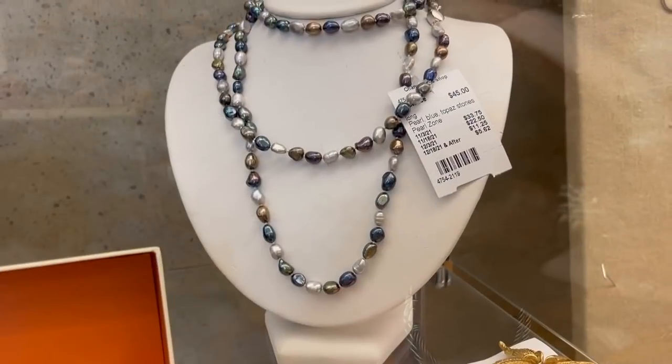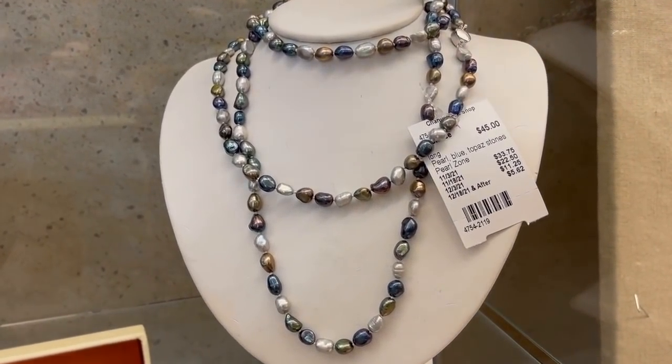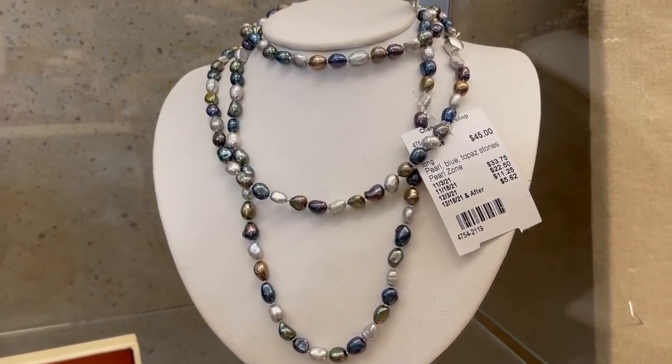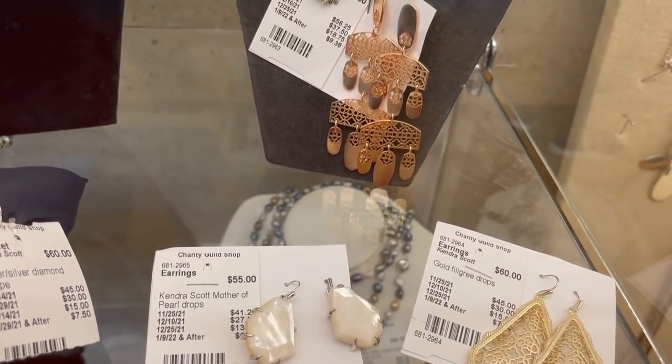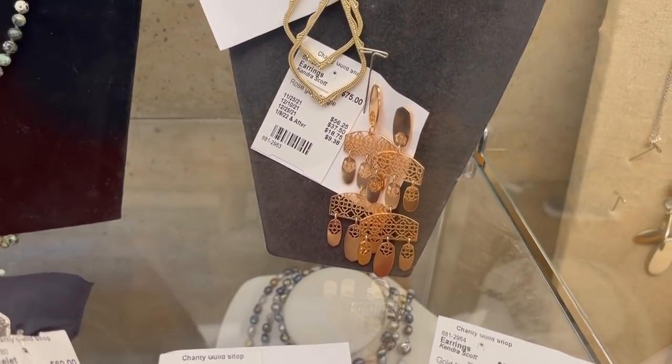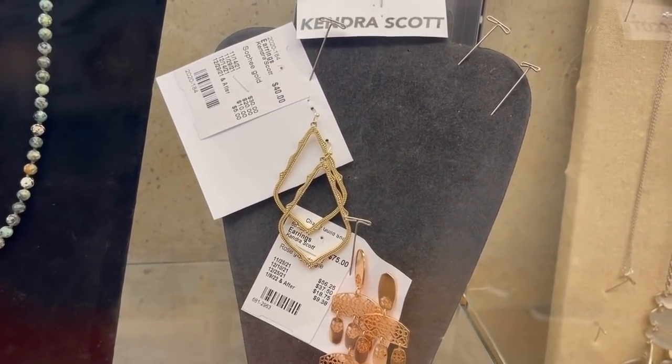Some more sterling silver items. Lots of different designs. I especially like the freshwater pearls here. They're dyed in some beautiful colors. That's the classic filigree look from Kendra. These make great gifts, by the way. And it doesn't have to be brand new in a box.